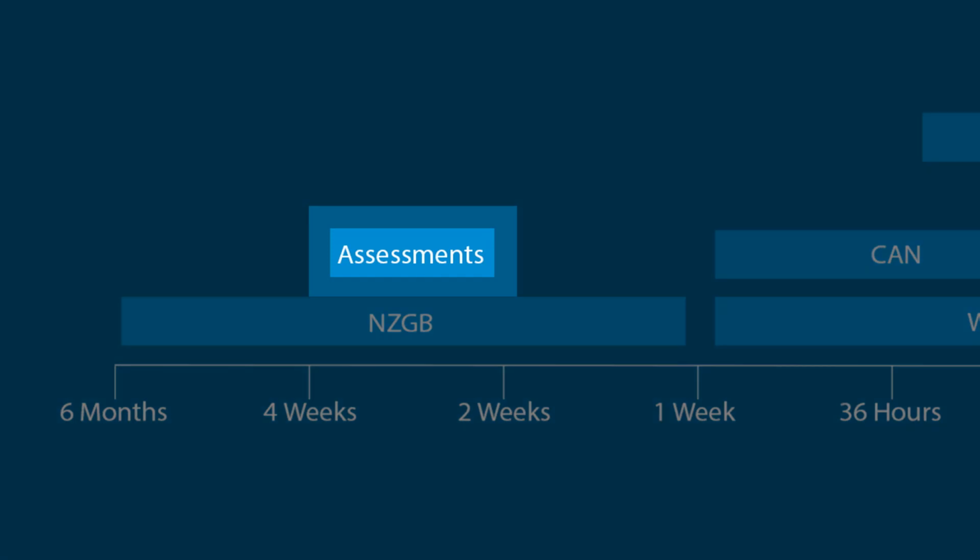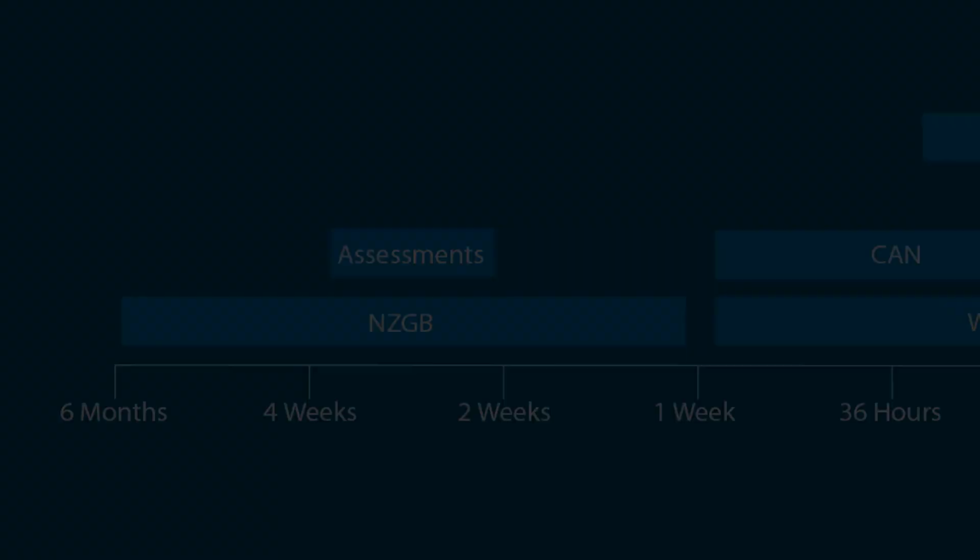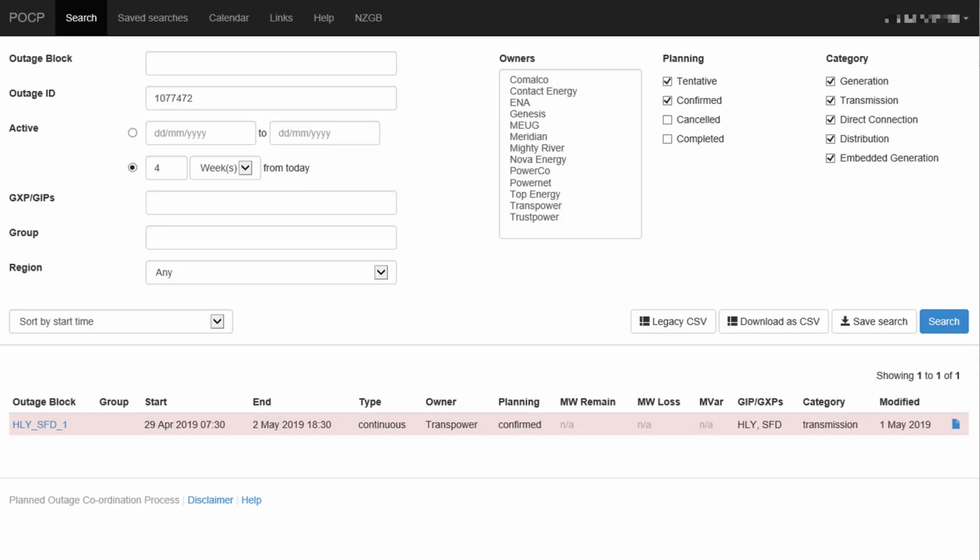Assessments are produced within 2 to 4 weeks out from real time when there are unresolved security violations relating to a given outage. The assessment can be found against the outage in POCP. Potential security violations, including shortfalls, will be studied in more detail in the 2 to 4 week horizon.